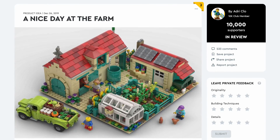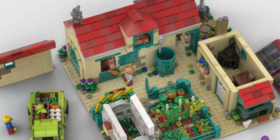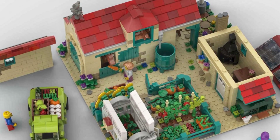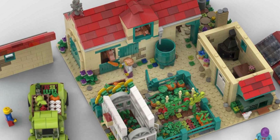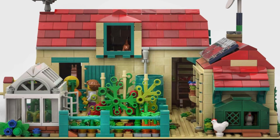54, A Nice Day at the Farm by Audrey Clow. This could be a nice addition to the building series that LEGO's making with the fishing village and the blacksmith hut. I could see the designers making this a bit bigger, adding some more detail to the walls and roof. This is almost a dark horse, I think. I think dark horse is the right way to put it. It could be chosen. I wouldn't call it a top pick, but don't count it out of the race just yet.